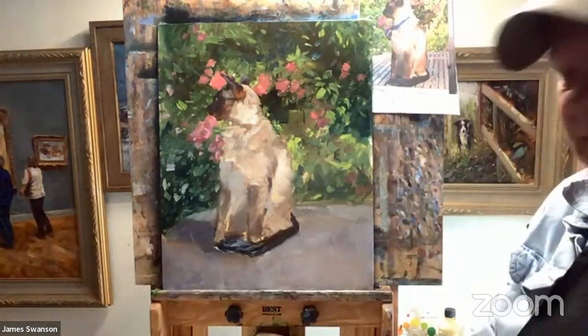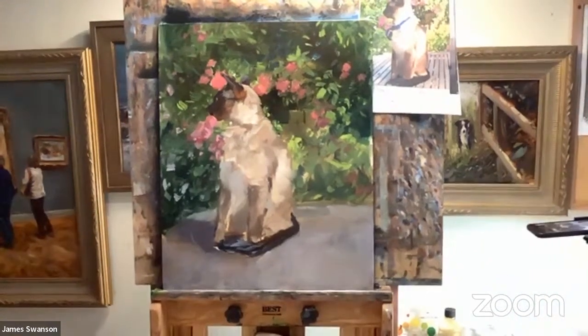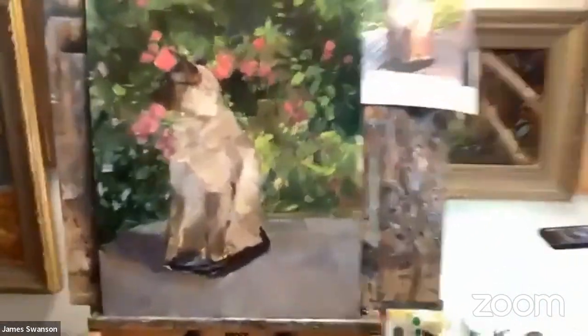Okay, bring it in. I haven't put the lines in there, but you know, you start to see some of the fur, how the fur is going in. Warms against cools, and some of the pinks back there.